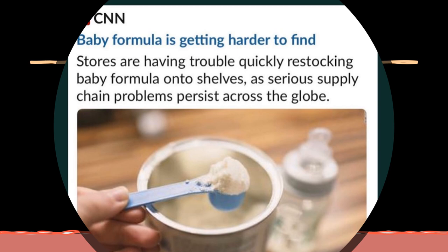Baby formula is getting very difficult to find, or has been, and this is one of the drawbacks of all of this, and it really promotes the idea of some kind of nefarious entity behind the scenes manipulating everybody and everything. I don't even know what to say about that. I'm just going to leave it out there like that.